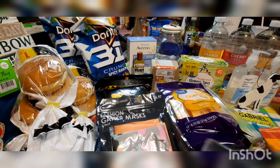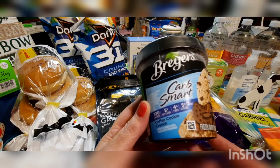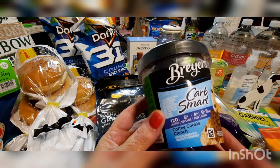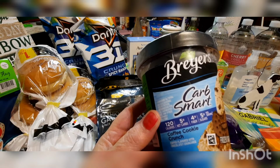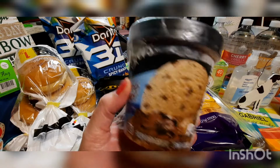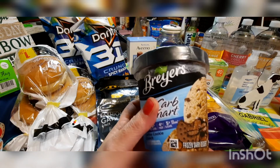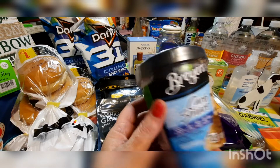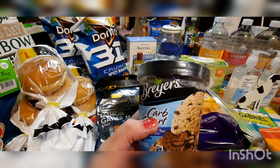But the first thing I want to show you, so we can get it in the freezer, is what the chef spotted at Walmart. Carb Smart ice cream. It's coffee cookie crunch, and there's only 5 carbs per serving. There's only 15 carbs in the whole pint. And even though the Halo Top is good, the Carb Smart ice cream is better. But they never used to sell it in the pint sizes. This is new, and a new flavor.